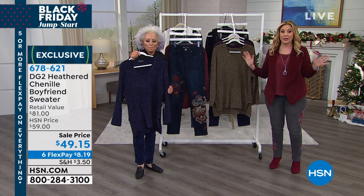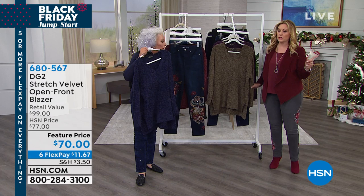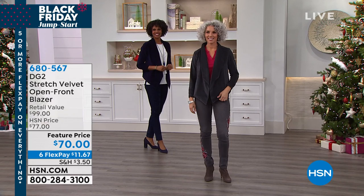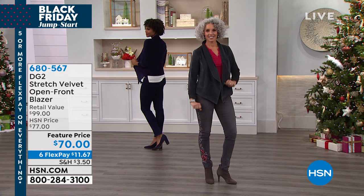So how many have been spoken for of this chenille sweater, Erin? Oh, 2,600 sold of the blazer that we're going to talk about, which is absolutely beautiful. All right, and that's yet another form of velvet, but woven stretch velvet. Okay, so we have it available in the gray, the burgundy, the navy, the pink frost, and over 2,600 have been spoken for.